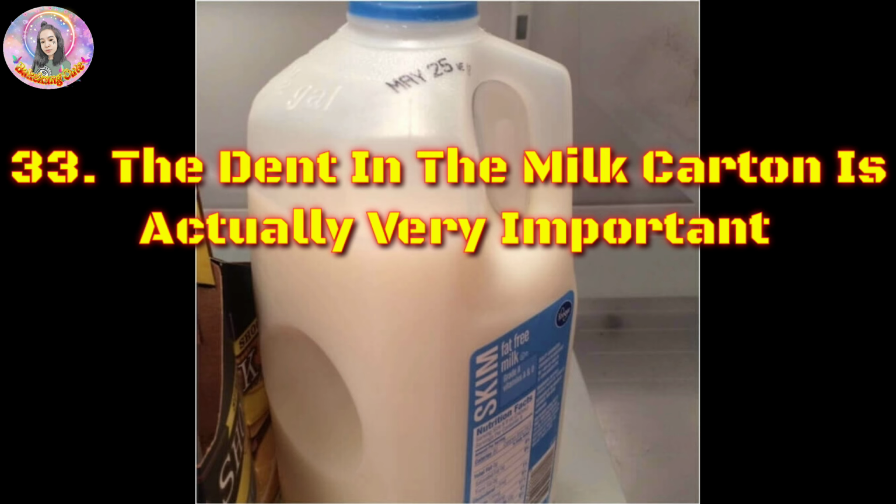If the dent expands outwards, that means there is too much gas inside the container and the milk has gone sour. Another use for the dent is to absorb the shock if the jug falls so that the container doesn't explode. This way, you will never cry over spilled milk.